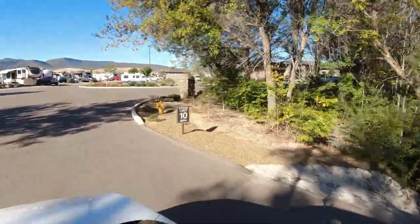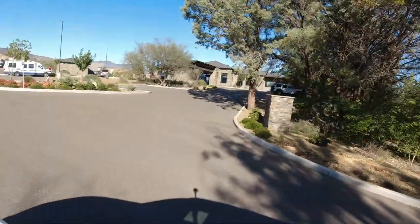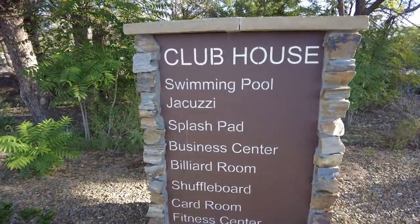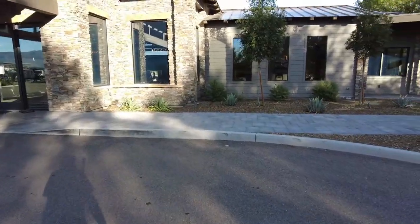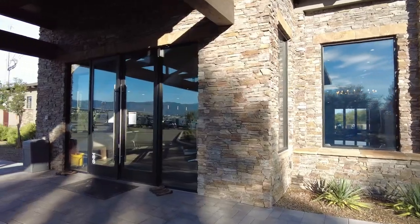So coming up here in a second off the right is one of the clubhouses. We'll go take a look at that. All right, let's go check out this clubhouse over here. This is the clubhouse that's closest to our site. Very nice metal roof. Nice rock front.